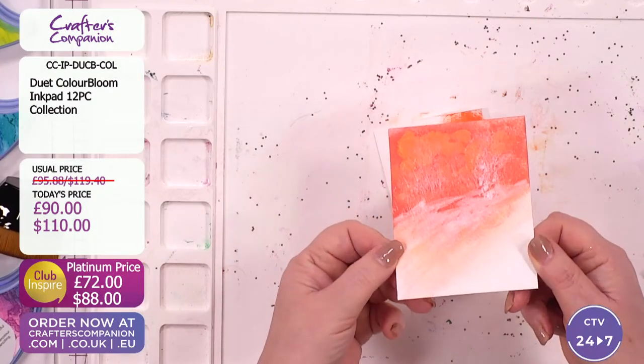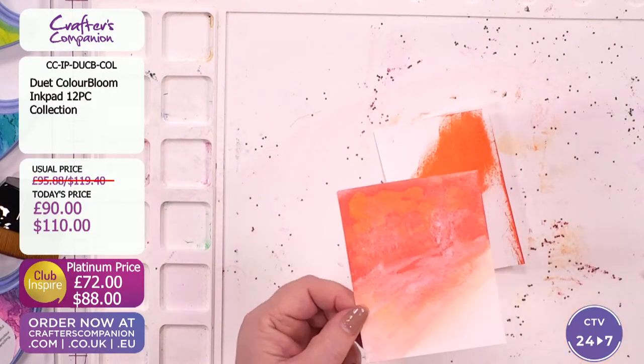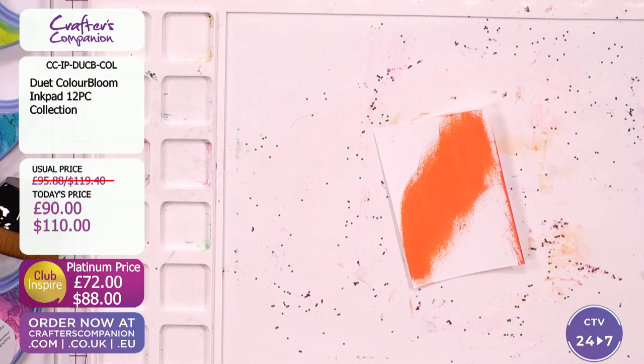I quite like it, to be honest. I mean, it's all right. Yeah. But you know, beauty is in the eye of the beholder. Exactly right. Beauty is in the eye of the beholder.